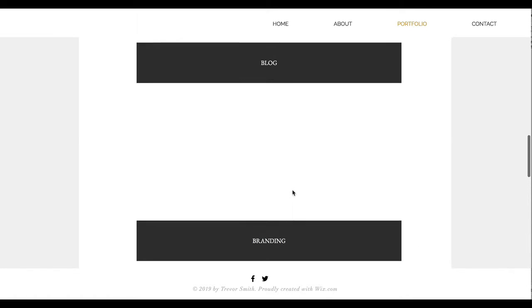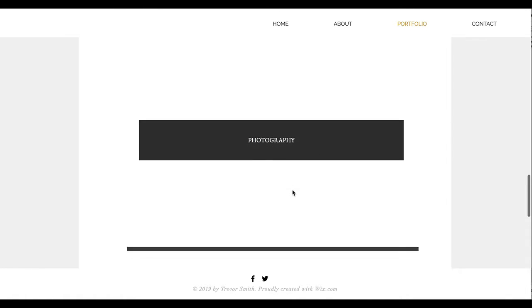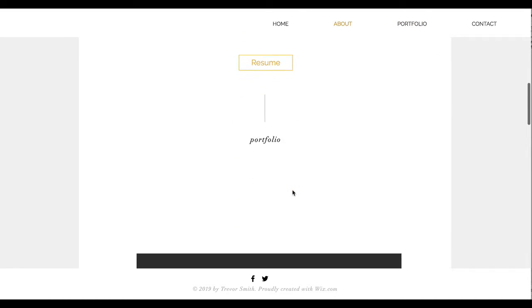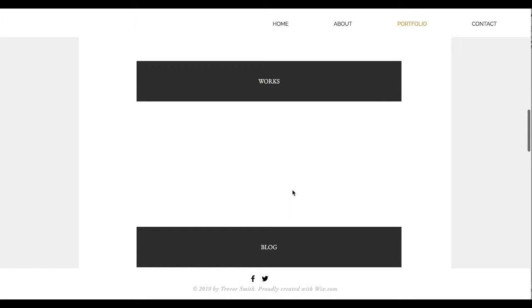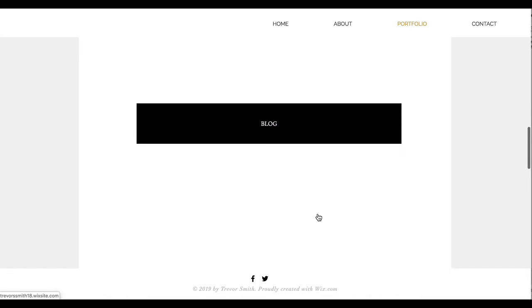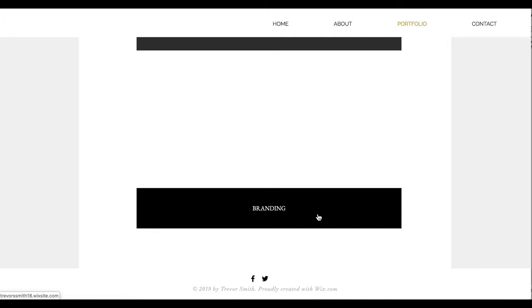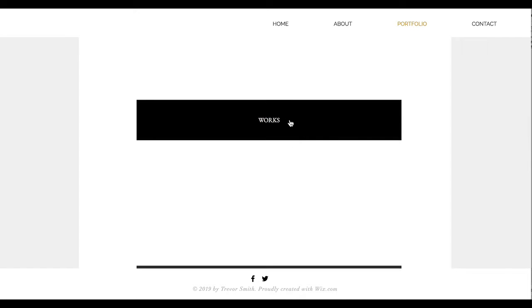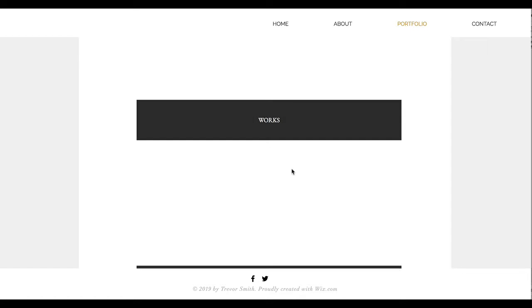If you're going to list photography here in your skills at the top, then little things like this, be consistent when you're listing or having things stack, that they're the same. So in this case, photography would come first. But you have works, so I would take that out.